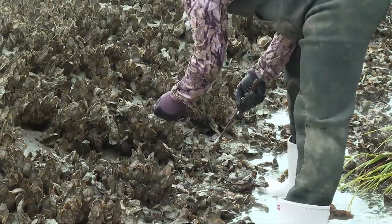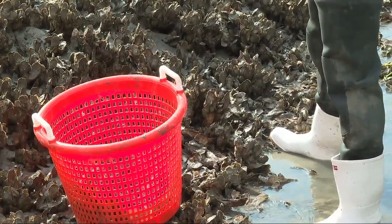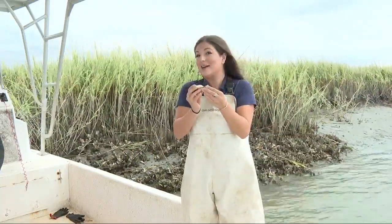You don't need to take everything, and mind your step. You don't need to be trampling over the oysters to get to the best ones. There's oysters to be found all over the place. The farmers say once you're done enjoying the oysters, remember to recycle those shells.